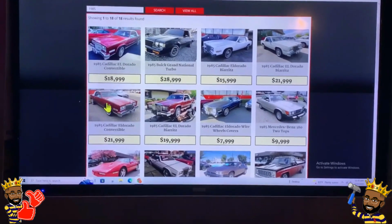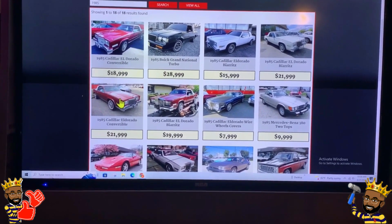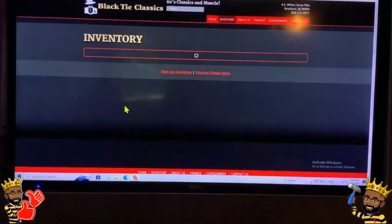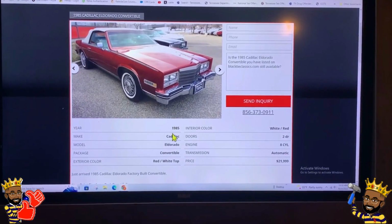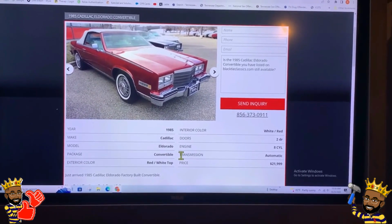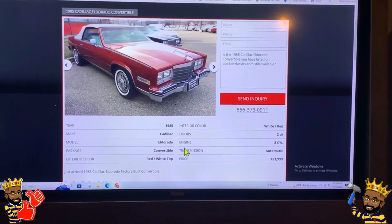So I did look at these already, and I'm going with this one. The only difference between this one and this one is miles, and this one has a little pinhole back here in the rag. So I'm going with this one. It doesn't have any issues, any faults. 1985 convertible Cadillac Eldorado, red top, white insides, white top, 8-cylinder, 2-door automatic for $21,900. And he got me a deal. He took $2,000 off, so I only paid $19,900.